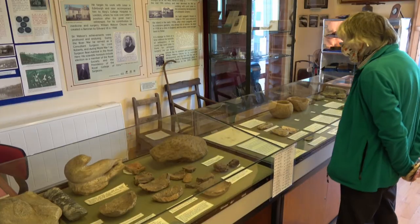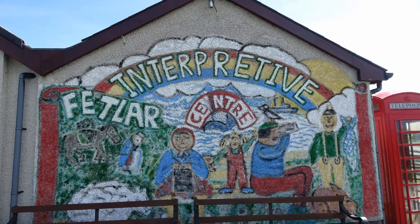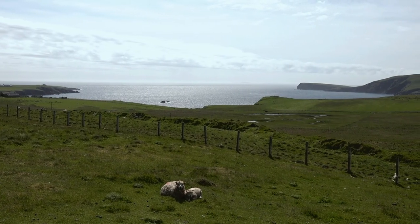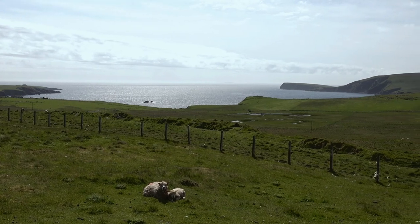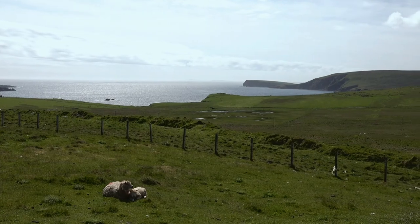We're on the island of Fetlar on a most beautiful day, and so the scenery is stunning. Not many people here, of course, and we've been learning about the history of it in the interpretive centre behind me. But to come here on a day like this and just experience the peacefulness and, as I said, the beauty, it's really wonderful.